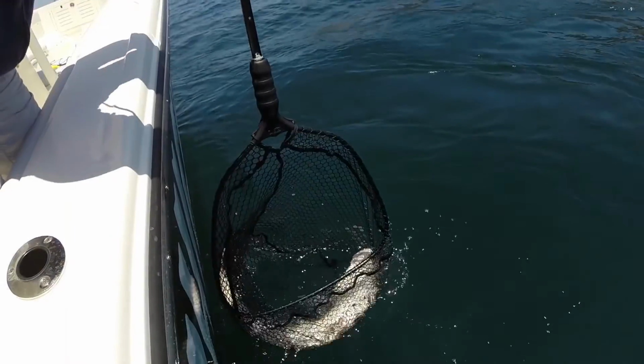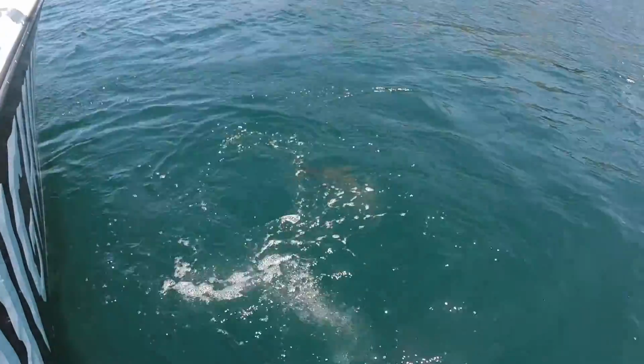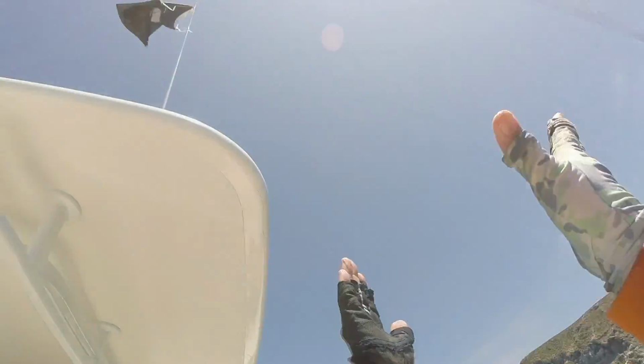Okay, guys, that thing's over 20. We're going to do a little catch and release. Ooh, there he goes. Look at that. Very cool. Okay, guys, that was a 20 plus pound sea bass.